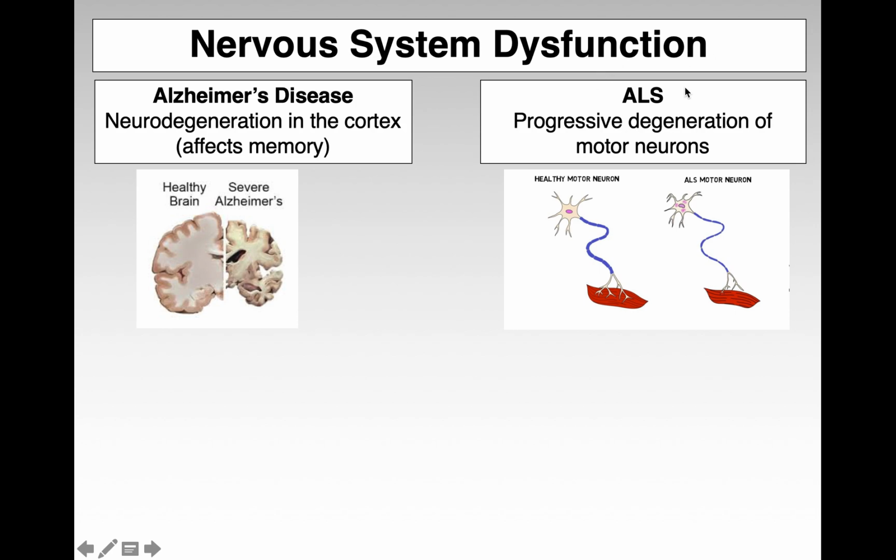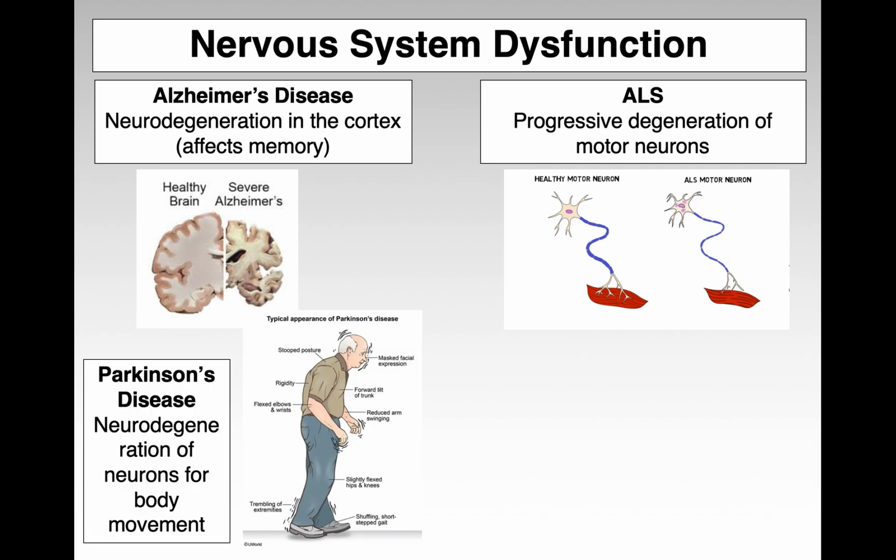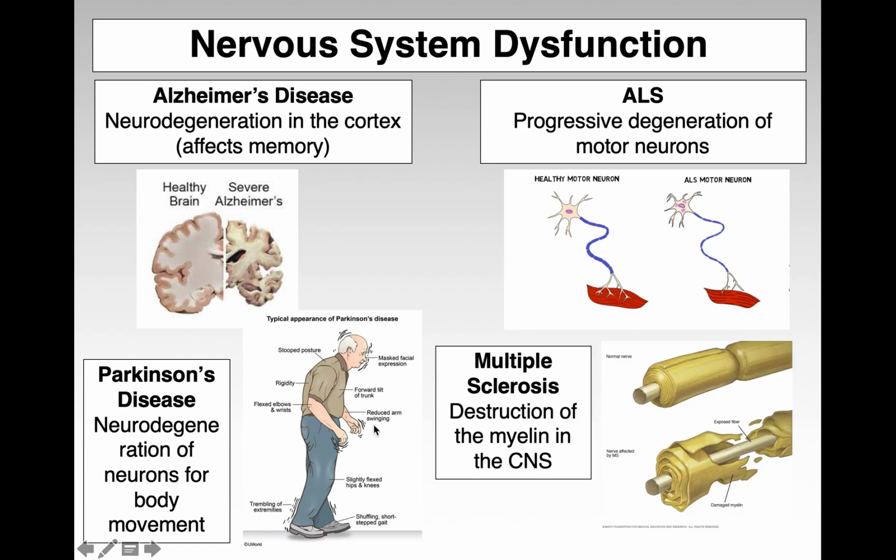Then we have ALS, which is also called Lou Gehrig's disease, and this is progressive degeneration of specifically motor neurons. These are the neurons that have an effect on muscles, glands, and organs. Parkinson's disease is neurodegeneration of neurons that are really important for body movement, and Parkinson's therefore has some very characteristic body phenotypes.